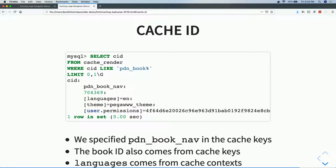Mm-hmm. So those things in brackets are the cache contexts. That's where it gets stored in the database. And so I saw that the language was set when you put the language in there, as something you said you didn't necessarily need to do yet, but is that right? Is that where that came from? Well, it comes from two places.